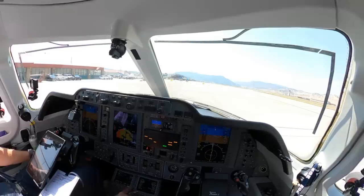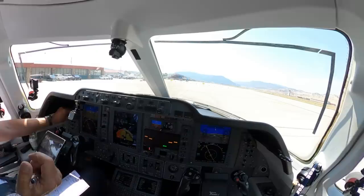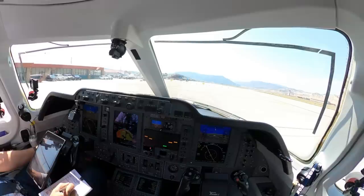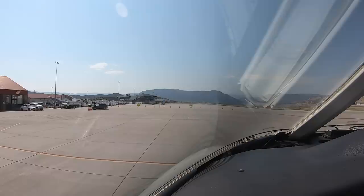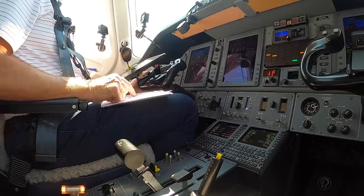Clearance, Premier 390 Golf Mike. Premier 390 Golf Mike, Eagle Ground, cleared to Phoenix International Airport via the Beaver 1 departure, SPRKT transition, then as filed, climb via the SID, expect flight level 400 ten minutes after departure, departure frequency 128.65, squawk 6572. 390 Golf Mike, the Beaver 1 SPRKT transition then as filed, climb via the SID, flight level 400 in 10 minutes, 128.65, squawk 6572. Premier 390 Golf Mike, readback correct.